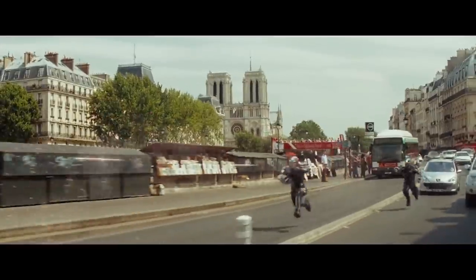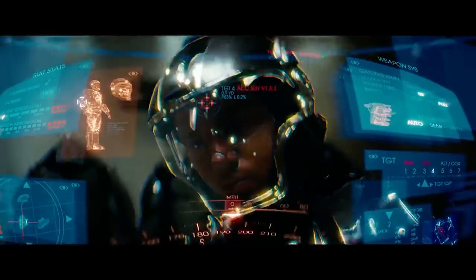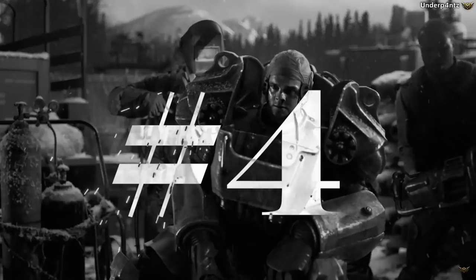The suit also had an impressive arsenal on board, including wrist-mounted miniguns and rockets, which probably isn't all that good for your wrist and joints in the long run. The helmet also could read the thoughts of the wearer. Not really sure how that worked, but hey, that's what movie magic is all about.